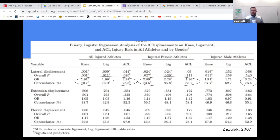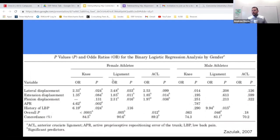So there you have it with some of that information. Again, that concordance is prediction reliability. How reliable is that prediction? Well, it looks like trunk sway is a pretty reliable indicator for ACL injury.